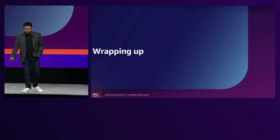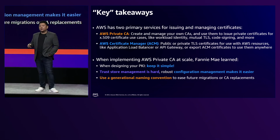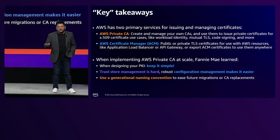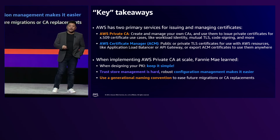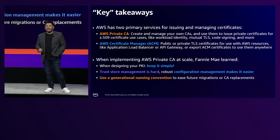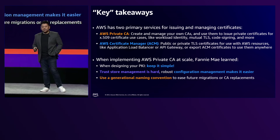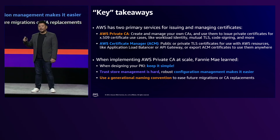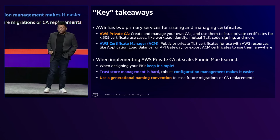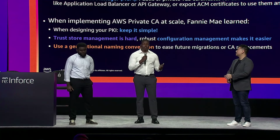And let's wrap up here. So key takeaways from AWS is we have two certificate services, AWS Private CA and ACM. One allows you to issue private certs. The other allows you to issue public TLS certs that are both public and private. And as we shared today, not only can you use ACM TLS certificates with these integrated AWS services, you can also use them anywhere now, whether it's workloads on EC2, whether it's workloads on-prem, or in some other hybrid multi-cloud environment. And then when implementing private CA, we just learned keep it simple.